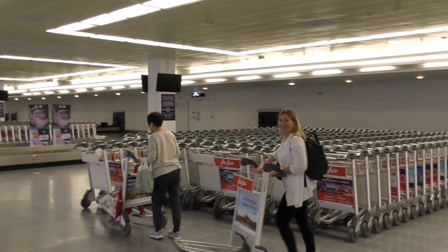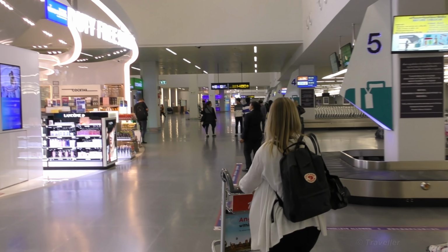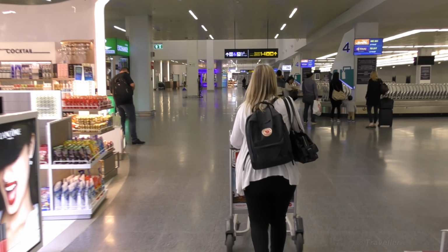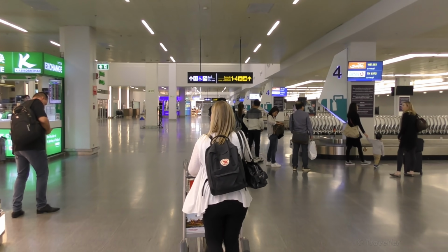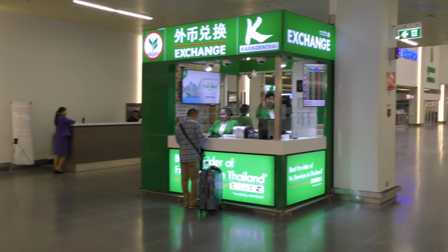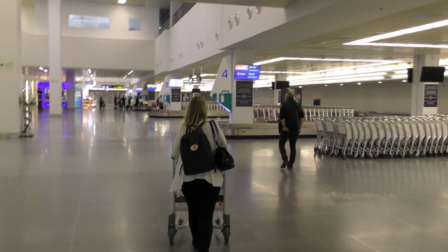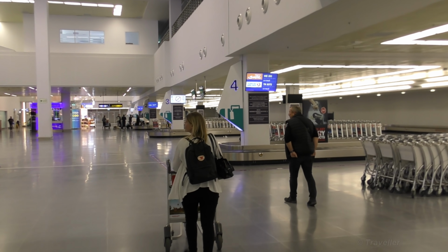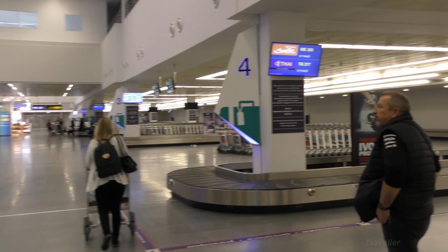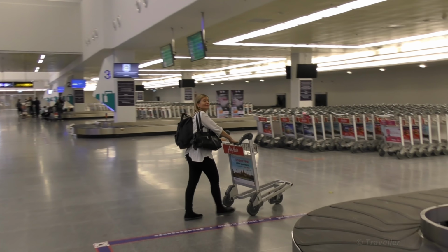Maro, let's go down where the baggage comes out from the conveyor belt and stand there. So our luggage will be on belt number 4, as far as I could see, and TG217. There's currency exchange for those of you who want to do it. You can also see there's customs down at the end. And TG217. Maro is going the right way. Where are you going? Aha, okay.